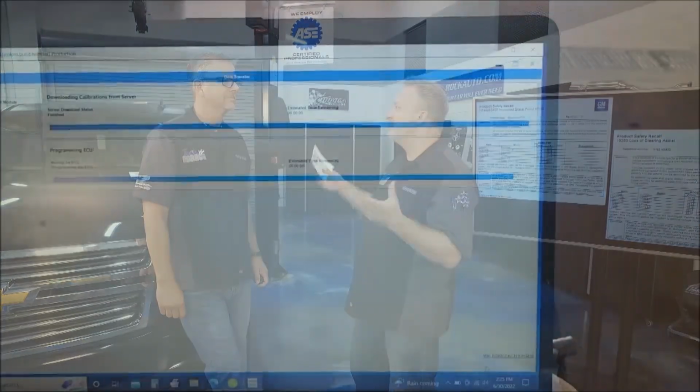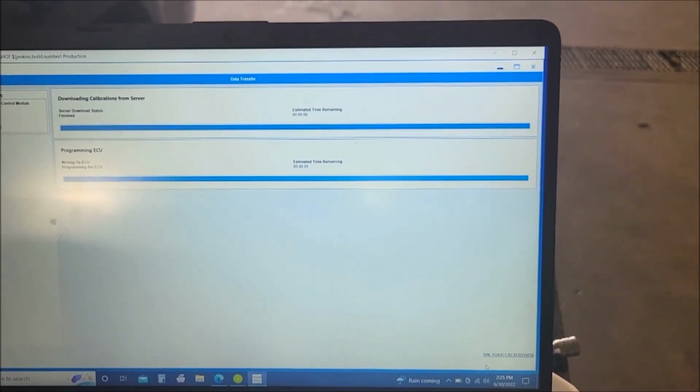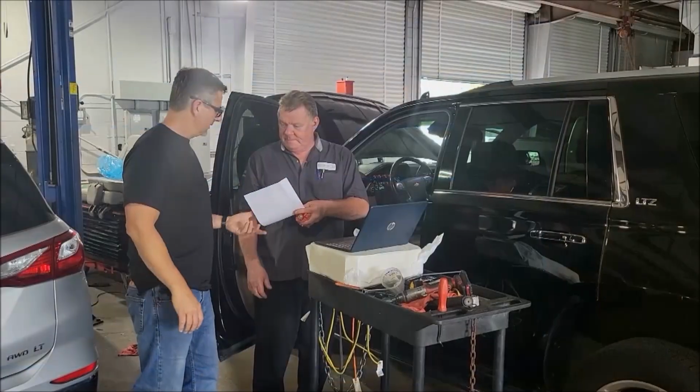After that, he had to clear all the codes because while he's downloading the software, every time you turn the key on, your car's doing a bunch of tests of all the systems. And while that stuff was downloading, it was getting all these false readings and things were coming back kind of bonkers. So once the procedure was done, he cleared the codes, and he was only left with the original code that we had about the brake fluid level.